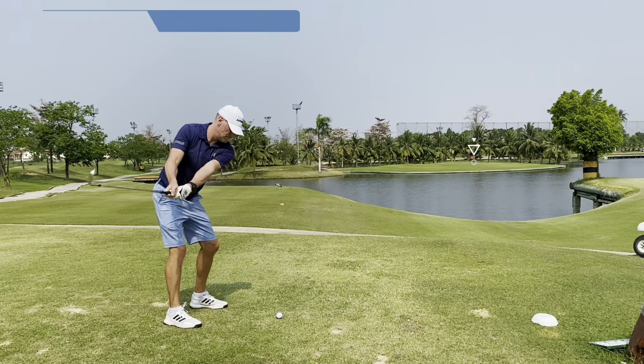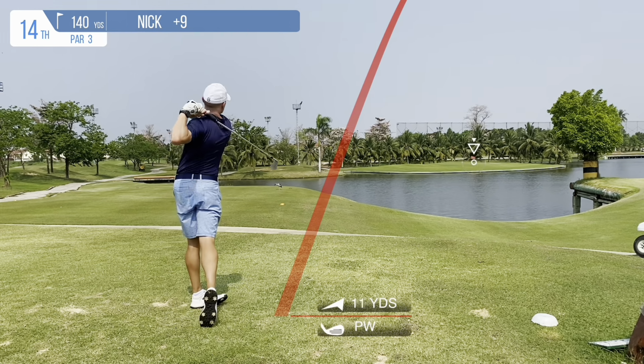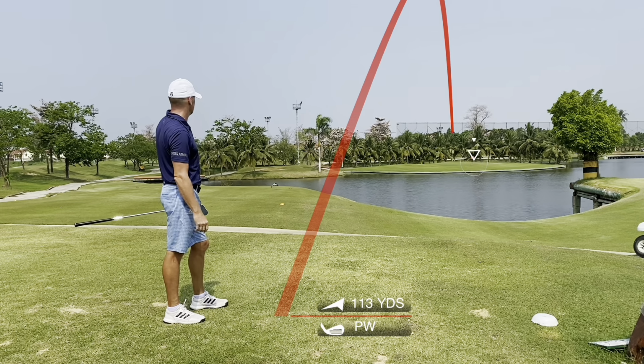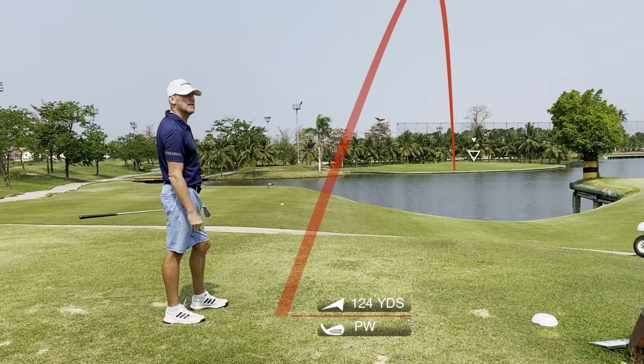Hey! We're actually turning this round around. Even par on the back 9, going on to the 14th, par 3. Not the best connection. Oh! Just clear the water there.